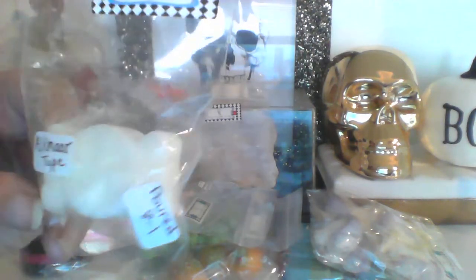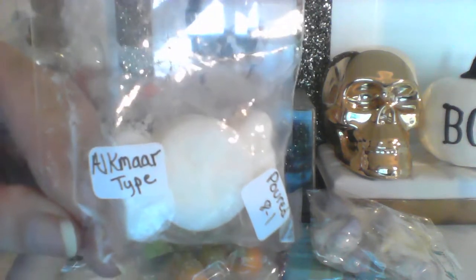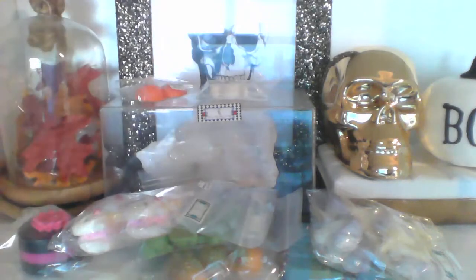So this one was one of the earlier ones, and it's Alkmaar type. I assume it's some kind of man cologne, or I don't know. I literally have no idea. And I definitely won't be keeping this one because it kind of smells like man cologne and something else, more like a man's body wash. And that ain't my style, and it's kind of giving me a headache.